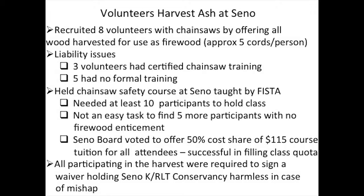We decided that we needed at least 8 volunteers with chainsaws, and they would get free wood, obviously. All of the guys that stepped up had some land and wood-burning stoves. Some of them actually heated their house or their outbuildings with wood-burning stoves. They were happy to get the wood. So it ended up about 5 cords per person, give or take a cord or two.